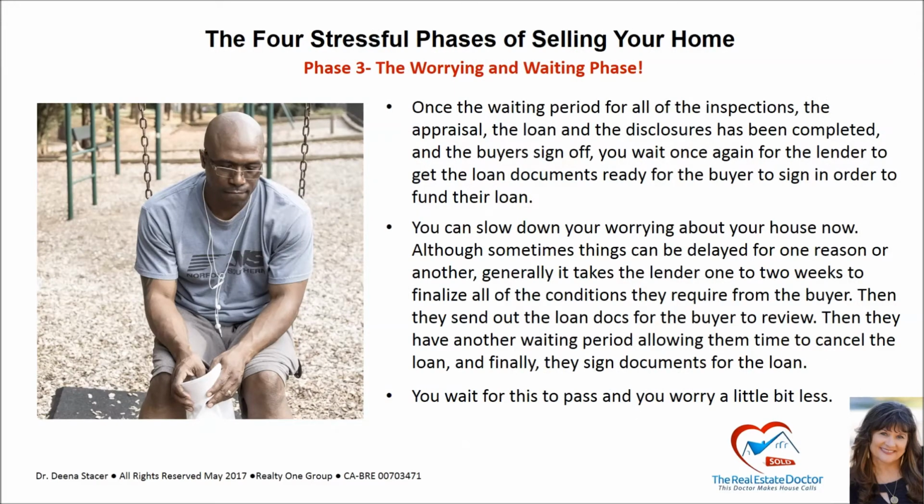Once the waiting period for all of the inspections, the appraisal, the loan, and the disclosures has been completed and the buyers sign off, you'll wait once again for the lender to get the loan documents ready for the buyer to sign in order to fund their loan. You can slow down your worrying about your house now, although sometimes things can be delayed for one reason or another.